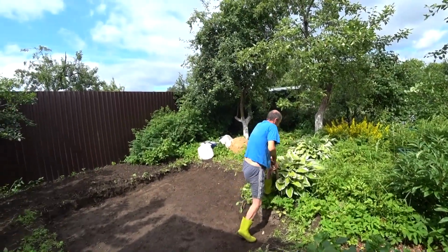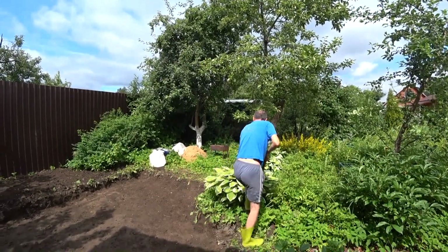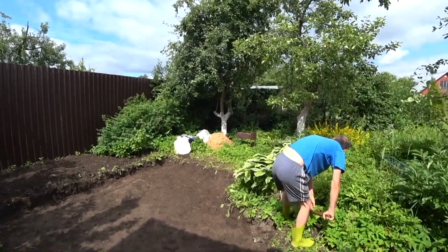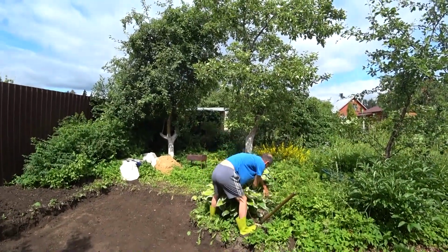The work is going on, guys. Today we replant or replace hosta. Hosta. Huge. Giant hosta.